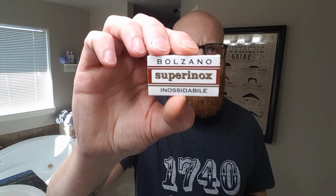Now, in no particular order, my top 5 are Balsano Super Inox. I really like these blades. They're sharp, they're smooth. I can get some longevity out of them. A lot of people say that they're expensive. I can usually get a 100 pack for $19 or less. So they have a good smoothness, good amount of sharpness, and they just work really well on my skin. I don't get any irritation at all.